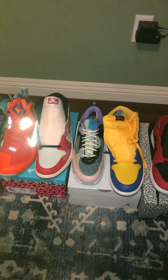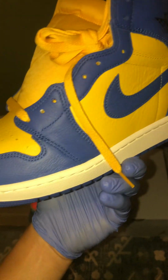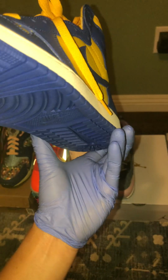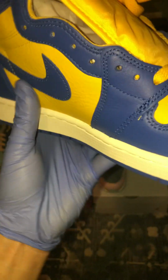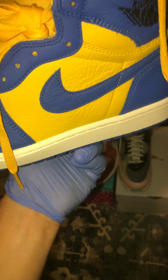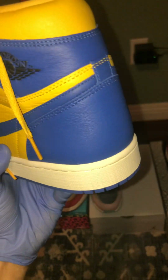So back to the video where I left off with this shoe, the Air Jordan 1 Laney women's exclusive release. I was looking for another Jordan, and then I came across this shoe at Shoe Palace, and at the time it was in stock, but it wasn't a big deal. A lot of people were just not feeling the colorway and that it was a women's release.